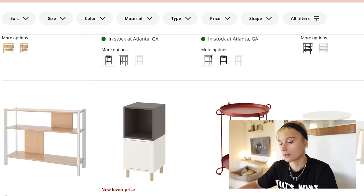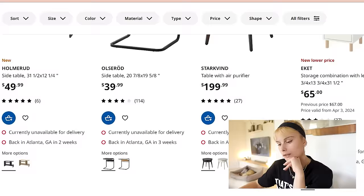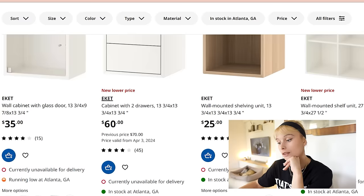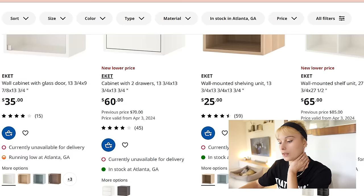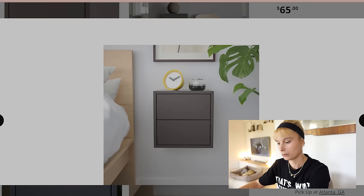I wanted something floating. Let's check out the EKET cubes and shelves. I was thinking something like this, actually. I think for the side tables, I'm going with this. Yep, this looks nice. Yeah, we're thinking it.